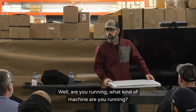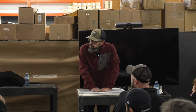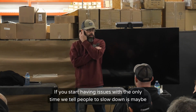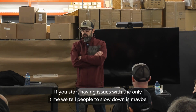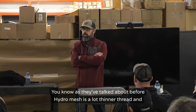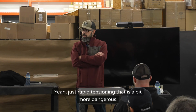Well, are you running, what kind of mesh are you running? Is it hydro? 125 up to 305. So you could rapid tension most things. The only time we tell people to slow down is maybe if you're running hydro. You know, as they've talked about before, hydro mesh is a lot thinner thread, so just rapid tensioning that is a bit more dangerous.